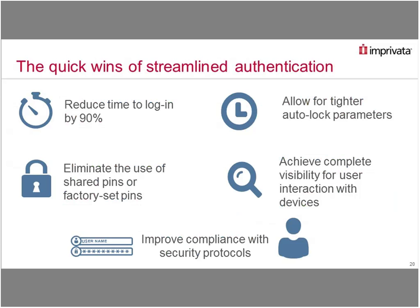But really what it comes down to, and we sort of touched upon this, is what streamlined authentication can do for your organization. First and foremost, for the clinicians, you can reduce the time to log in by 90%. So we go back to being able to save a lot of time each day so that nurses and other clinicians can spend more time in front of the patients and less time getting frustrated trying to log in to different devices.